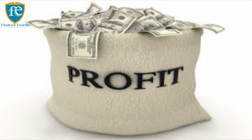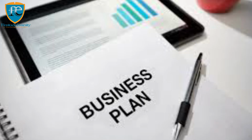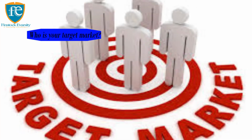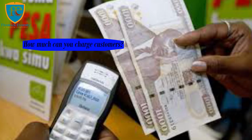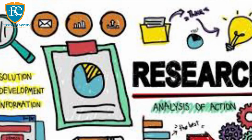As you start, you have to make a plan for your business. A clear plan is essential for success as an entrepreneur. It will help you map out the specifics of your business and discover some unknowns. A few important topics to consider are: what are the startup and ongoing costs? Who is your target market? How much can you charge customers? What will you name your business? Luckily, we have done a lot of this research for you.